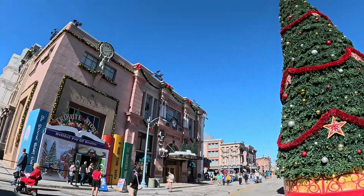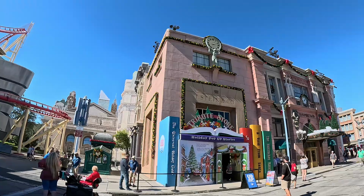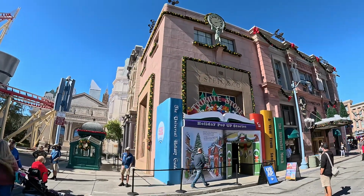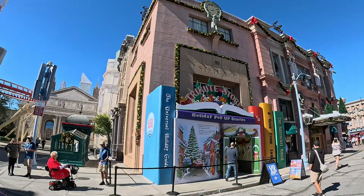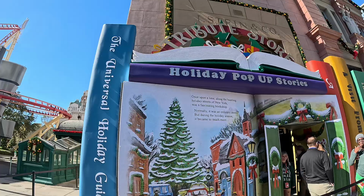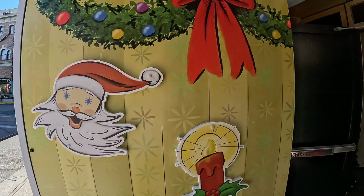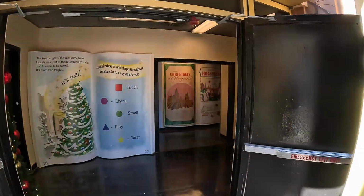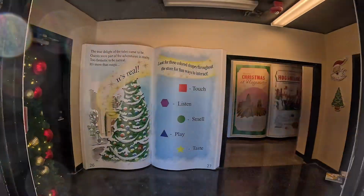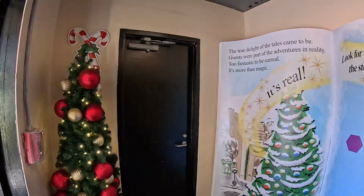But right here we have the Holiday Tribute Store, where it's themed to the holiday pop-up stories featuring one story from Earl the Squirrel. Of course, we can see the book with the Universal Holiday Guide. We can see some Christmas decorations from Santa to Snowman and Candy Cane. And then, of course, a scene here. Oh, there's some Christmas trees in here.